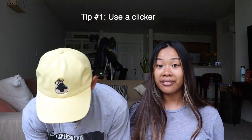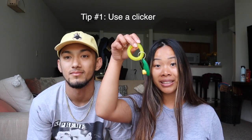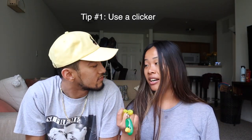So tip number one for training with your dog is use a clicker. We've used a clicker our entire training with Pav since puppyhood, and it's the easiest and fastest way for him to learn some new tricks.